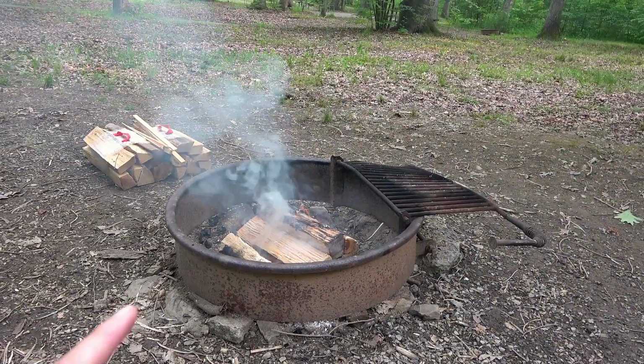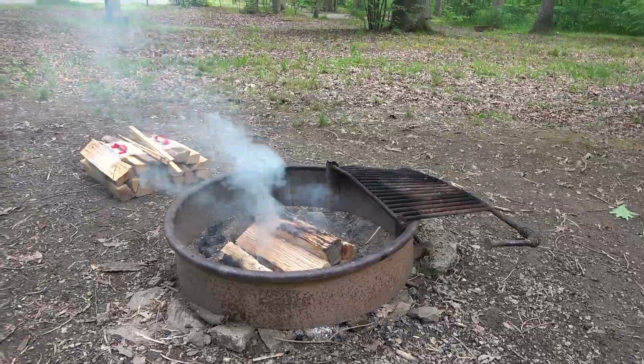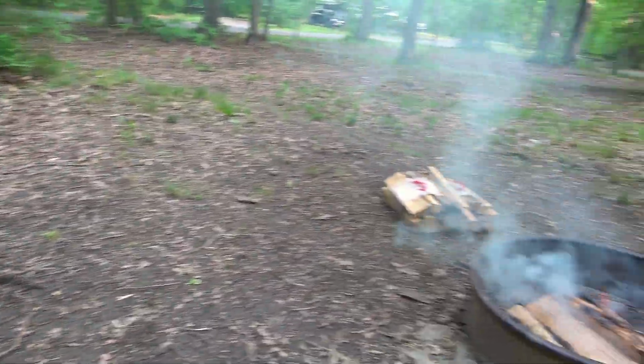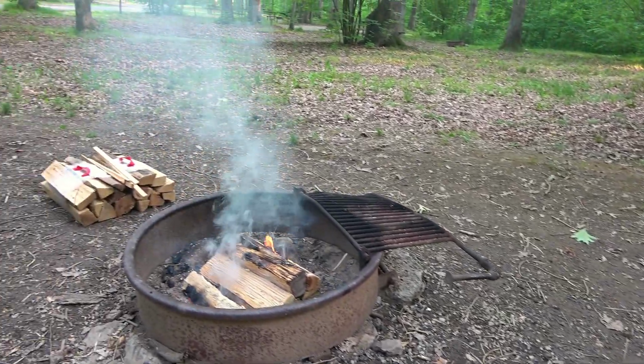Alright, working on getting that fire going again. But I also have some of these bug sticks out. I don't know if you can see it there smoking. These were sent to me by a viewer too. Help keep the bugs away. Hopefully that gets going soon. And of course in a little bit we'll throw some of these cosmic magical flames in there to get some different colors from that fire. If it ever gets going again. It will. Just has to get smoldering.